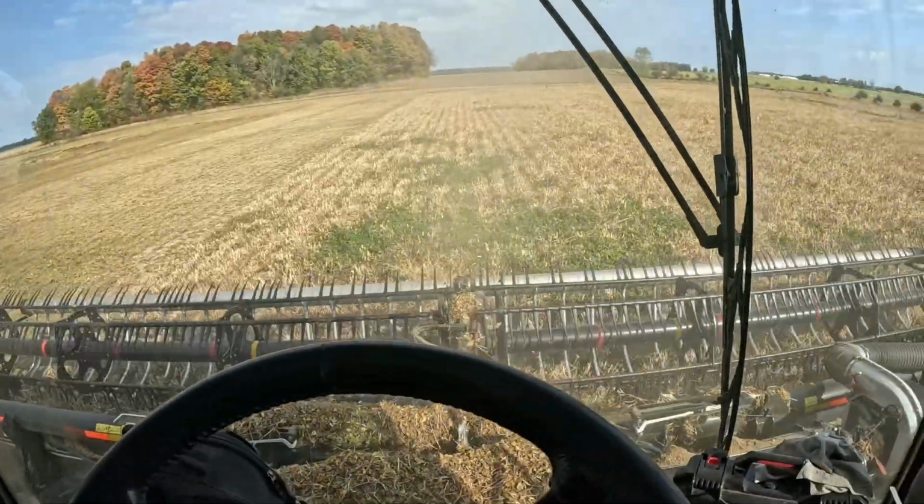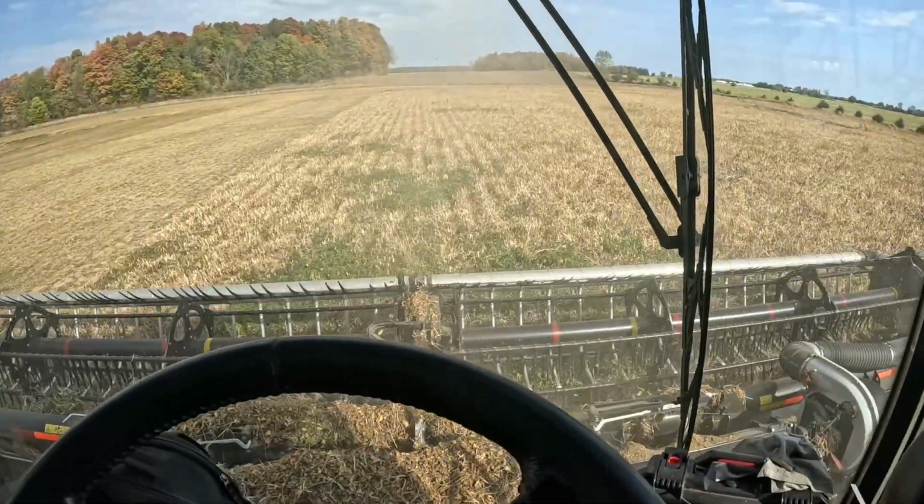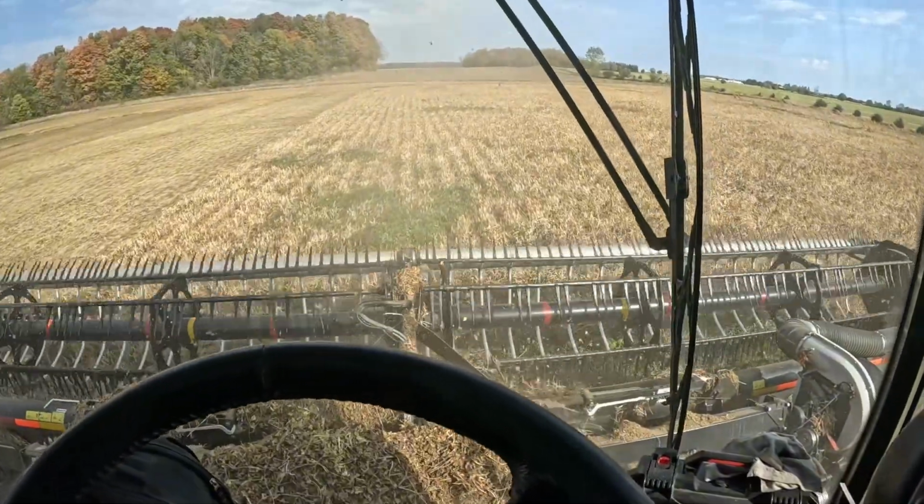I can tell when they're dumping into the buggy. I don't think you would see it coming out of the buggy again. But this spot's really bad. Just kind of go up and over.